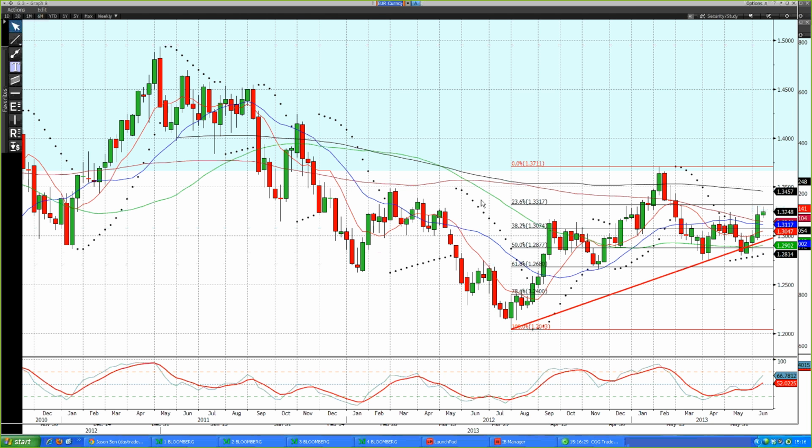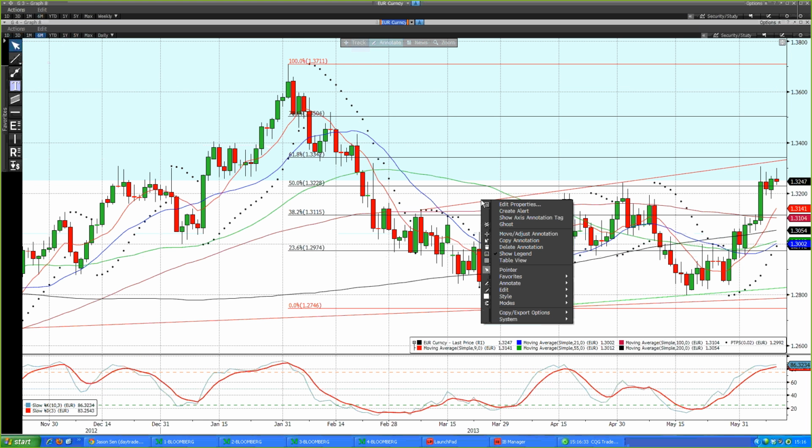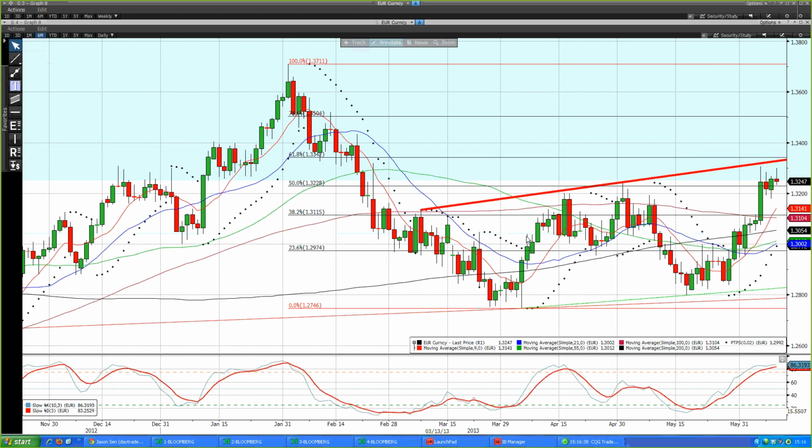So let's have a look at the daily chart, see if it can give us a better picture. I've got some trend lines here. End of last week, was it? Yeah, we hit 133.06, so we just held below the 133.18 trend line. We've tried to revisit that area today. We only got to 132.99. So not looking too positive.